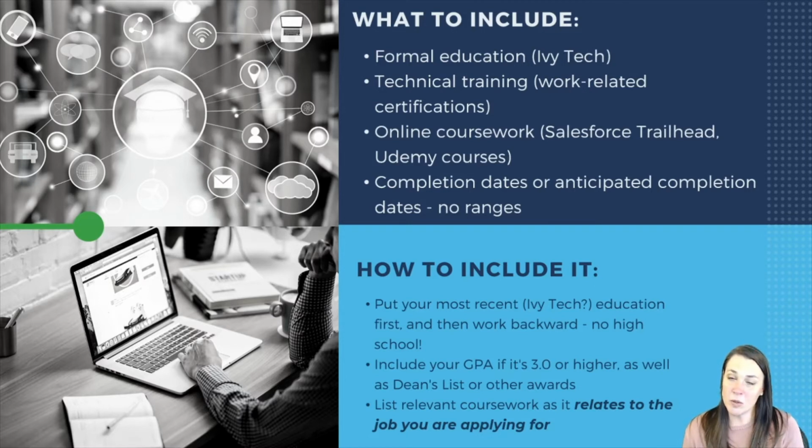You may also want to include your GPA underneath your institution and major and degree, especially if it's 3.0 or higher, as well as any kind of awards like Dean's List or other accolades. Another thing that a lot of students don't really consider but should consider is listing the relevant coursework, especially as it applies to IT. This is quite simple: just write down relevant coursework, Intro to Cybersecurity, Informatics Fundamentals, Networking Fundamentals. These are all things that show the employer what you're currently learning and how you are eager to translate those courses into hands-on learning.